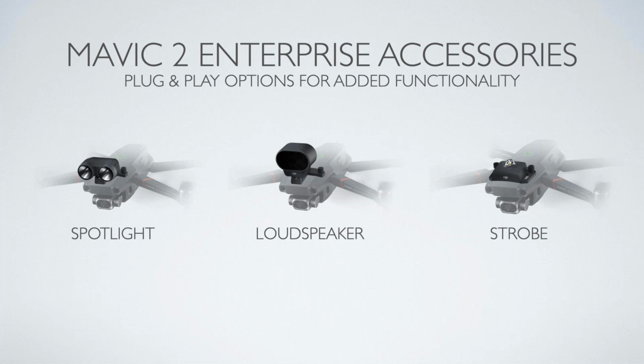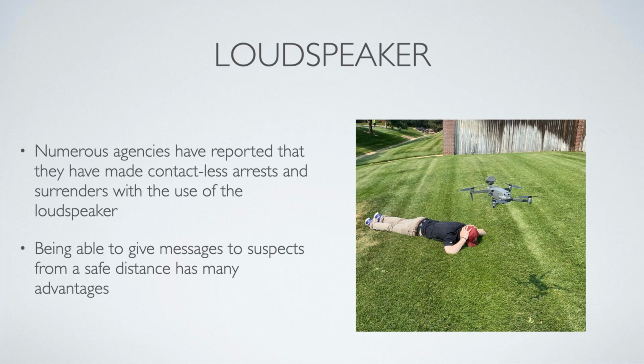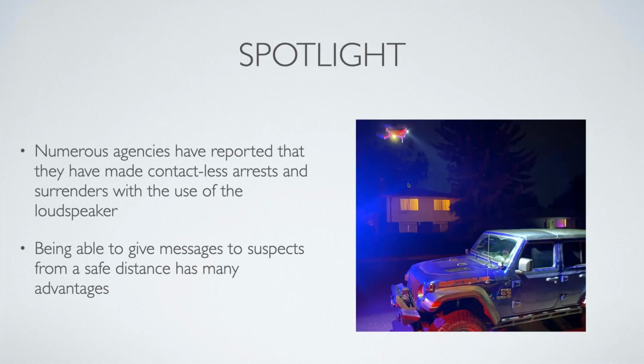And the spotlight, well, someone messed up my slides here. Same text. Gosh darn it. Oops. But anyway, you can see the spotlight. We've heard of police officers flying right up to a vehicle, pointing the light inside the window to see whether it's clear, see if people have their hands on the steering wheel, make sure they're not reaching for something, giving that extra level of situational awareness when they're doing a night operation, being able to light up an area, light up a doorway, all kinds of different applications with the spotlight that we've seen. And it's surprisingly bright for a little spotlight on a little drone. So it works extremely well.